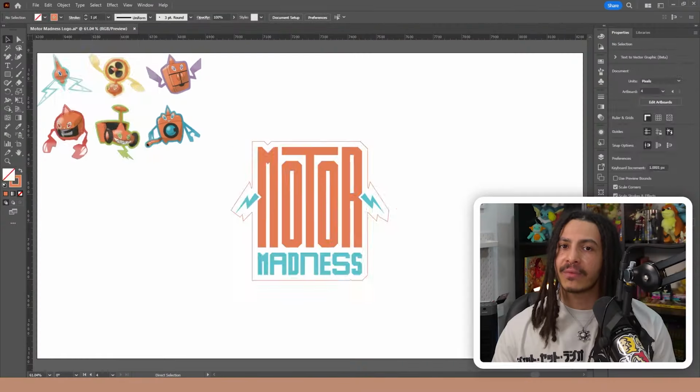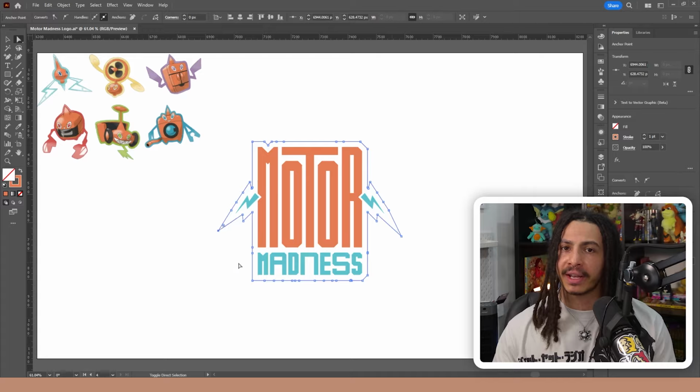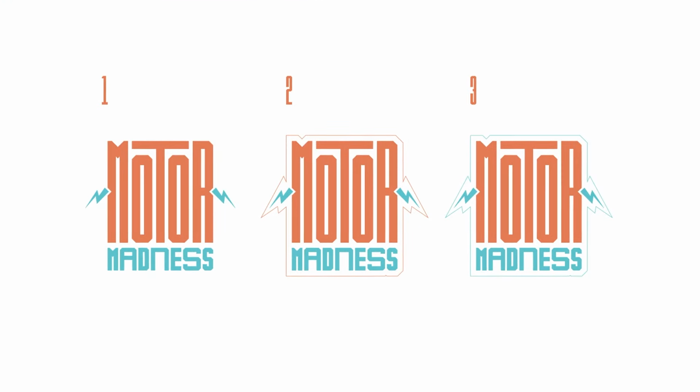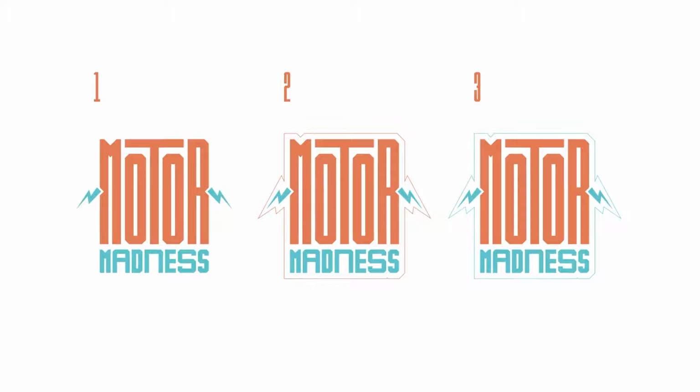I played around with some variations too that had this thin outline encasing the entire thing, kind of like Rotom's blue plasma, but I still think that the simplicity of the first one works best. This is normally the part of the video where I showcase the logo on a billboard or something so you can see how it looks in real life, but we're not done here just yet.